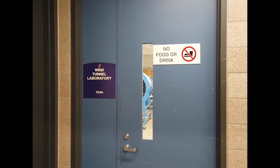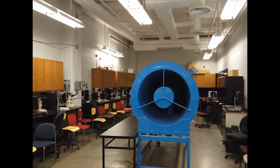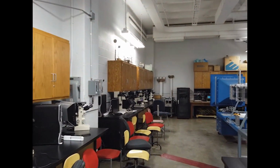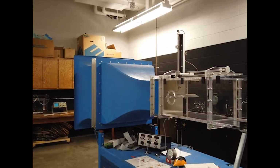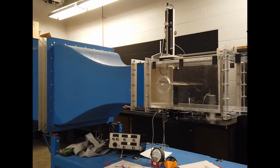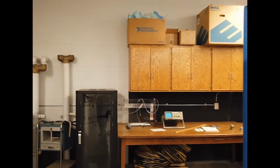Back in the Trafton East building, first floor, we'll start in room TE 104, the wind tunnel lab. This would be considered a low-speed wind tunnel. It can reach a speed up to 150 feet per second. It has a 1-foot square cross-section and an extended testing area. In our classes, students may test an airfoil like is mounted currently, looking for different things like stall condition. They could mount general shapes to see if the theory from fluid mechanics holds true, or they could be looking at different objects such as automobiles or airplanes.